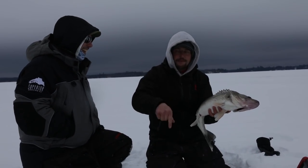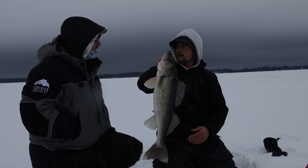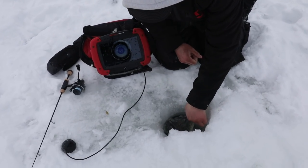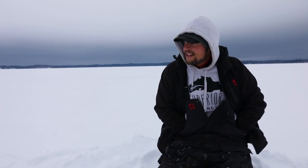Holy smokes. That's why you jump around and be impatient midday. I didn't even know walleyes like that lived in here. Right? I was fishing this hole for 20 seconds. We're out here on pure speculation. I mean, you just got to get out and try new stuff. That is so rewarding, just fishing high percentage areas midday. It's like high noon right now. That's what we needed.